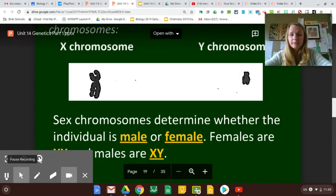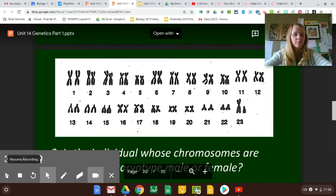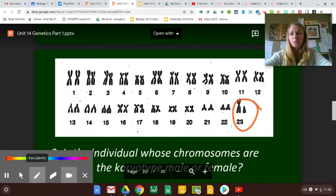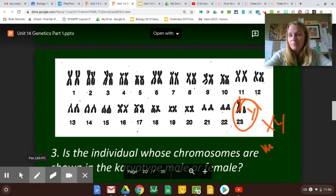So the X is a little bit bigger. It looks like an X, as you can see here. And the Y is smaller and doesn't really look like a Y, but I guess we call it the Y because it's kind of like an X with part missing. So if you were looking at a karyotype, you would just look at this 23rd pair to decide if it's a male or female. That is an X chromosome, and that little thing is a Y. So XY means male.